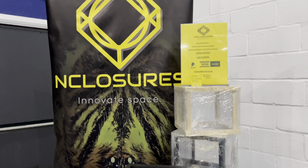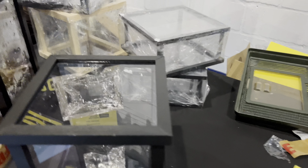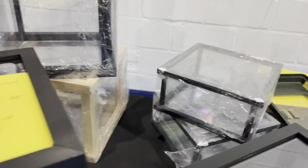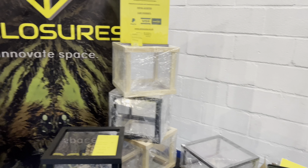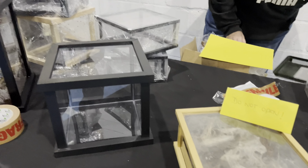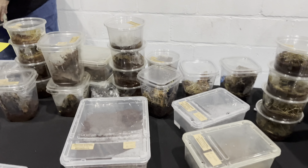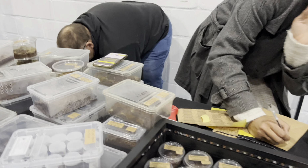Right, here we are at Enclosures. Not only do Enclosures sell their handmade masterpieces of enclosures of various different sizes, these can all be ordered custom to whatever size or design you want. So please do send them a message if you've got an idea for them. I'm sure this lovely lady will be able to sort you right out.